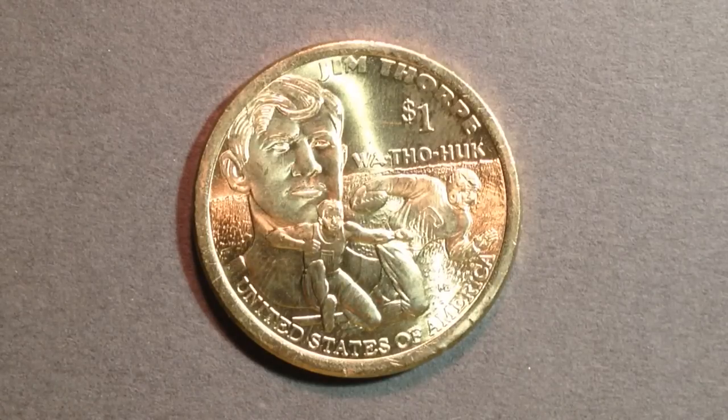Since 2009, the $1 Native American coins displayed an annual changing reverse design that recognizes the important contributions made by Indian tribes and individual Native Americans to the history and development of the United States. So this year's 2018 coin right here recognizes the accomplishments of Olympian and multi-talented athlete Jim Thorpe. The reverse design depicts Thorpe with the foreground elements highlighting his football and Olympic achievements.